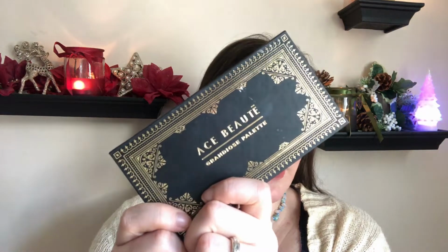And the last palette that I was playing with for my pan those eyeshadows for this last month was the Ace Beauté Grandiose palette. I believe this is a smaller version of a large palette that has many of the same shades in it. This one I got in BoxyCharm eons ago, and I'm glad that it was pulled into this project. I'll show you what it looked like last month.